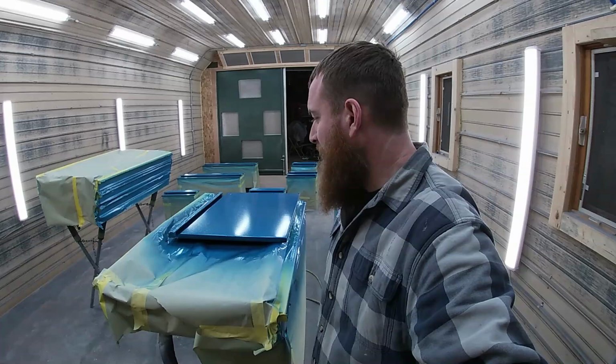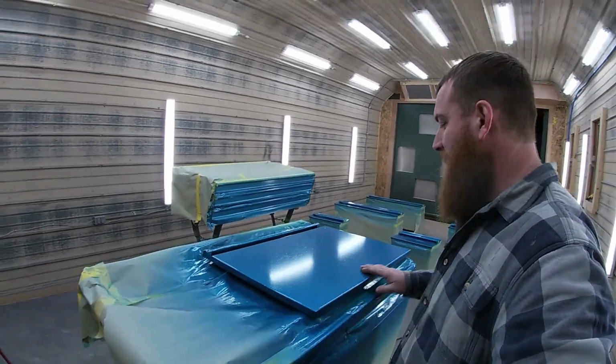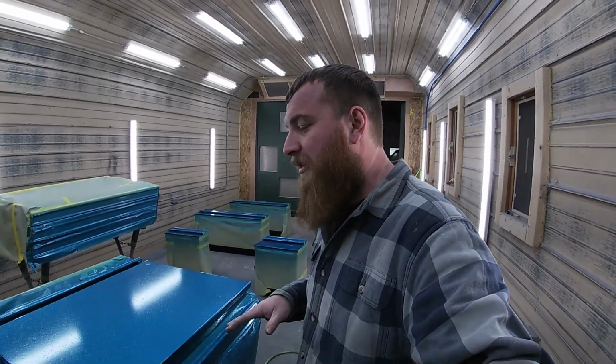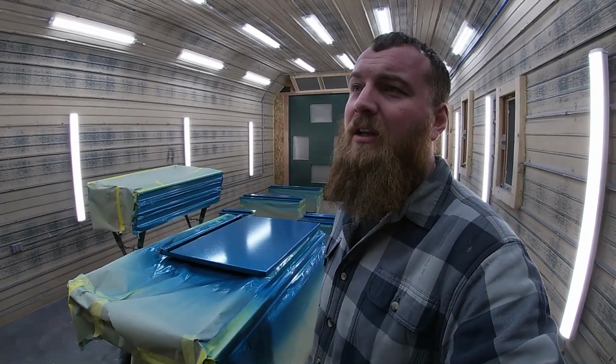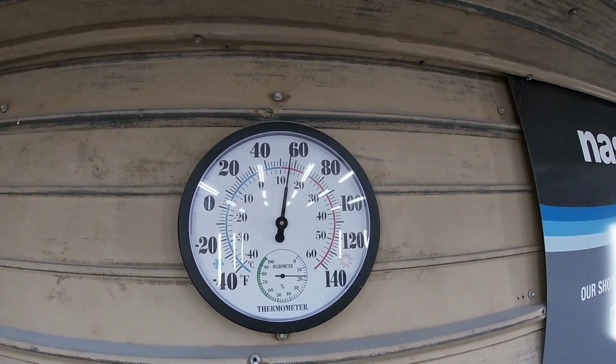Good morning. What do you think? Turned out pretty good. I'm liking it. Obviously got a lot of texture and it's a little hazy. That's just because it's a little chilly in here and it's trying to dry. Winter's here. It's like 15 degrees for a high today. I think I looked this morning, it was a real feel of -1. The wind's just blowing like crazy out there. Super cold.